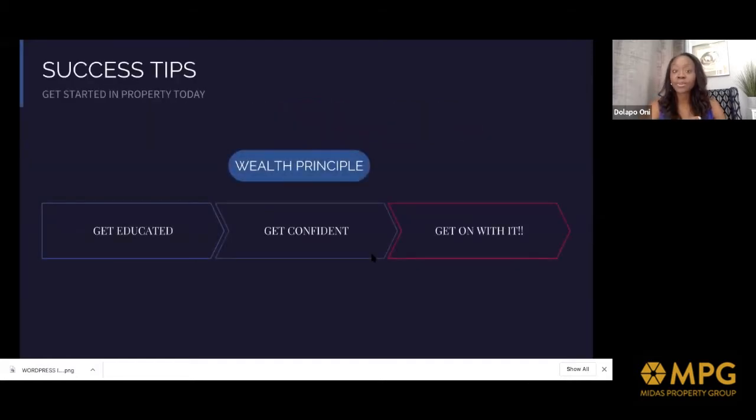Before we go into it, it's very important that when you're thinking of building a portfolio, when you're thinking of getting into property, that you get the education. Because like I said, sometimes you feel like you can do it on your own, and you can, but there are some key elements that you're not fully aware of. There are different strategies, different ways of looking at things, and until you've heard the term, you don't know what you don't know.